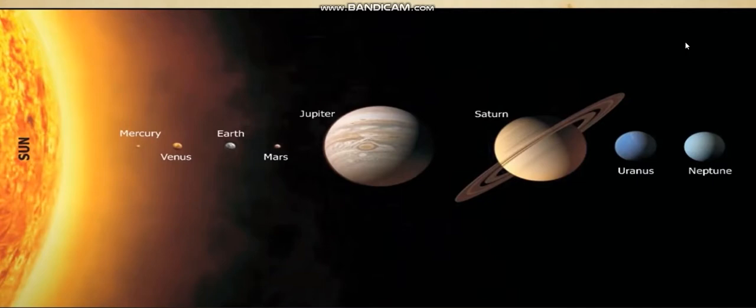So look students, the full moon night is known as Purnima. The new moon night is known as Amavasya. And the sun, the moon, and all those objects shining in the night sky are called celestial bodies.